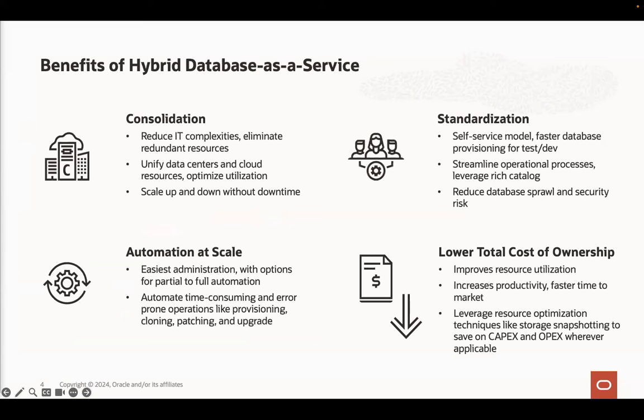And we strongly believe standardization is key to efficient database management. Hybrid database as a service helps you enforce consistent configuration across your entire database landscape. It helps in minimizing errors and ensures optimal performance of all your database assets. Integration with your DevOps tools and orchestration engines helps in automating repetitive tasks like provisioning, patching, upgrade, clone, and backups, and so on.